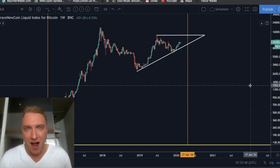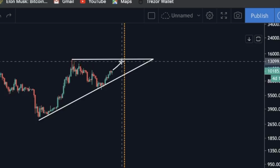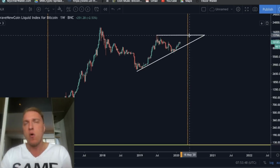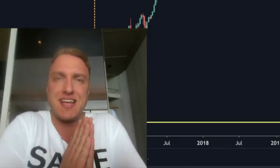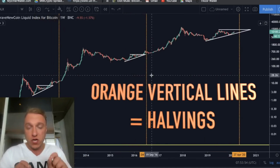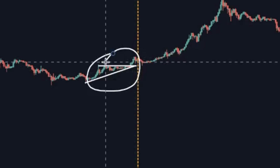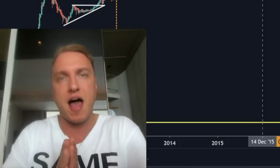Today for the Bitcoin price, is Bitcoin right now running up here to kill the previous yearly high at 14,000 US dollars? Well, we want to talk about that because there's one insane fractal in the charts right now, which, as you can see right here, played out in each and every cycle immediately prior to the halving.